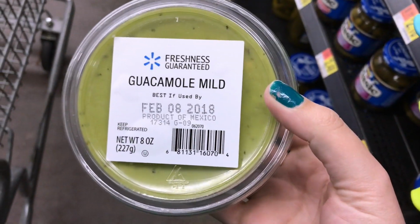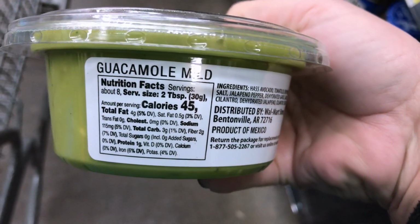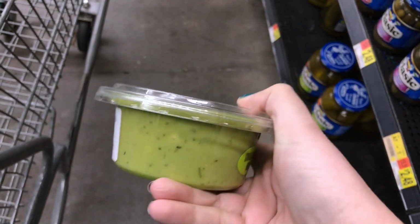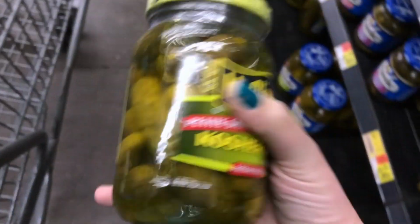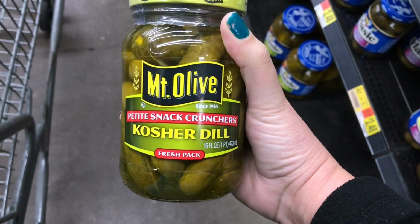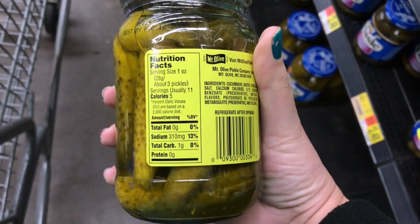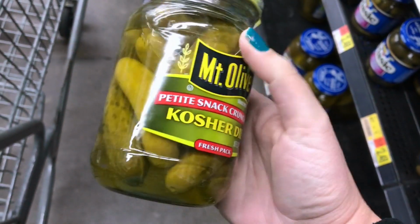So the first thing we have is this guacamole. 1 net carb per serving, and you can dip anything in this. And it's cheap, like $2.80. And next we have dill pickles, nice and crunchy. And it's 1 total carb for 3 pickles. Not bad.